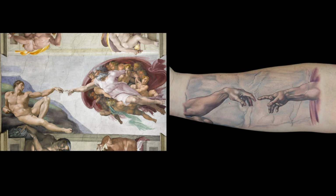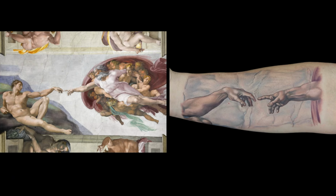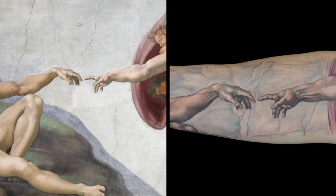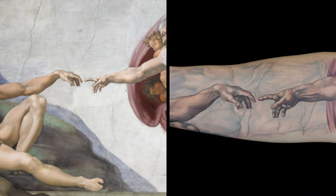Classic Trilogy tattoo. You tattooed Creation of Adam by Michelangelo. Definitely the most consistent tattooing that I've seen from you guys. I like the crack elements of the ceiling. The anatomical reproduction is really, really nice, and there's just no doubt as to what this thing is. I would not have expected this from you guys.